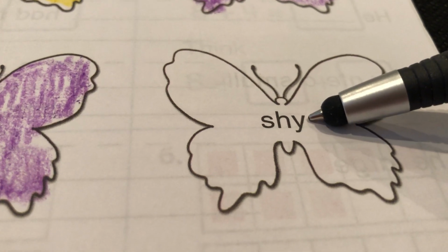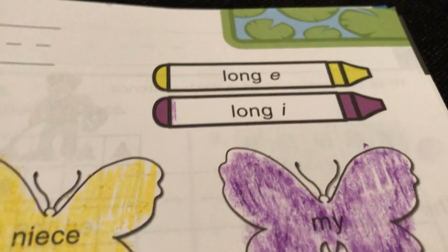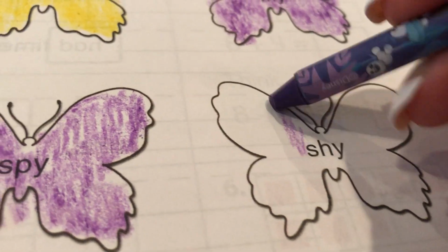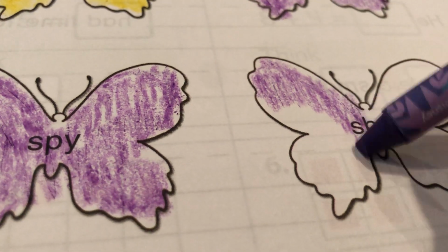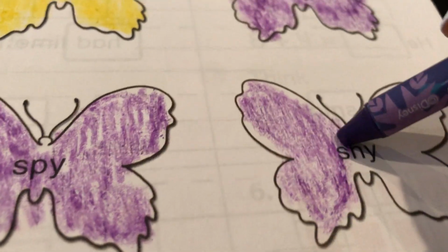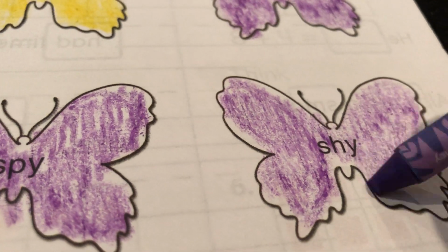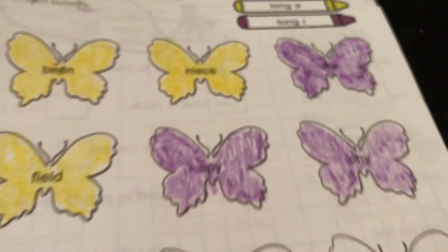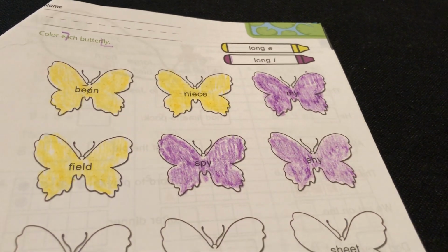Do you think this one is she or shy? Yep, shy. Which color? Purple for long I. Shy, shy, shy. We can say that 3 times. Hey, look. It's opposite. 2 yellows, 2 purples.